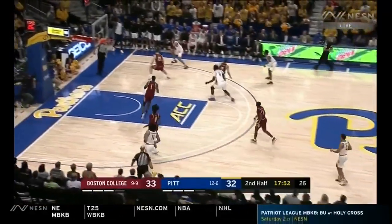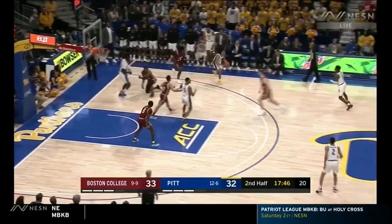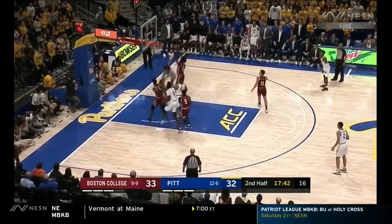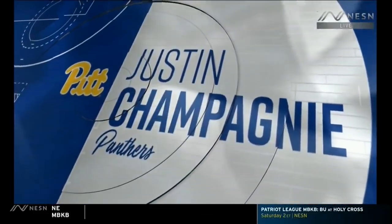Pitt's last lead was 11-10 with the 12:30 mark, and shot for the lead right there. Champagny again collects the loose change. He's feeling it, and that's an offensive foul. Felt it a little too much as Popovich got in place and picked up the player control foul.